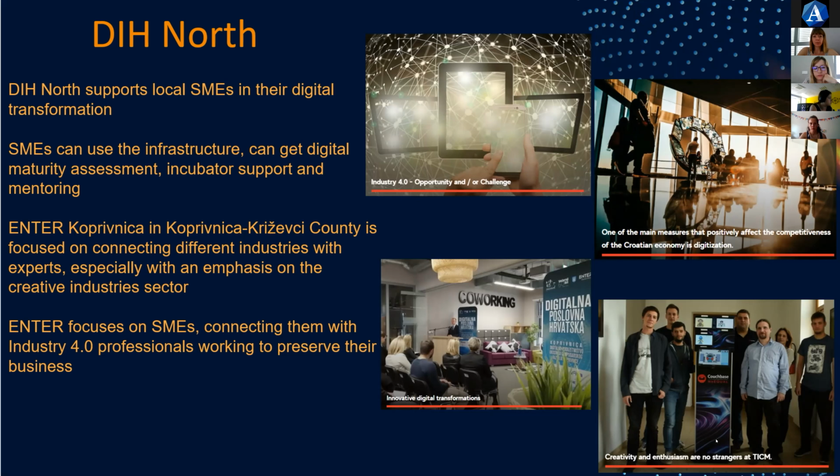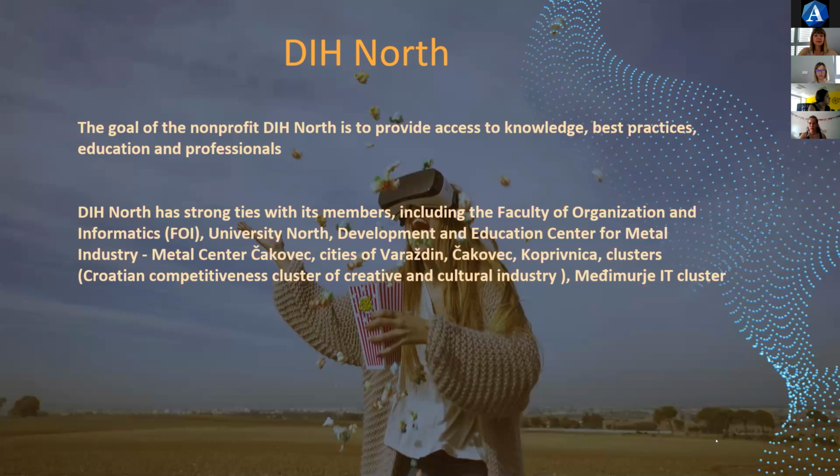The buildings are equipped with modern technology infrastructure, including multiple high-performance servers, with additional multiple high-speed workstations ready for prototyping and small series production. DIG North supports local SMEs in their digital transformation through activities such as construction, mediation, networking, business strategy development, concept validation, and prototyping, also pre-competitive series production. SMEs also can use the infrastructure, get a digital maturity assessment, incubator support, and mentoring.